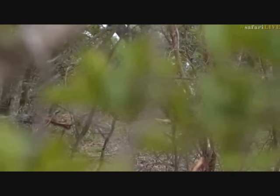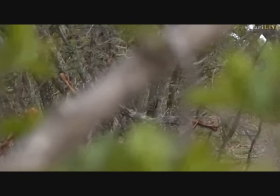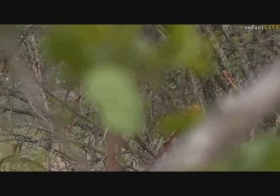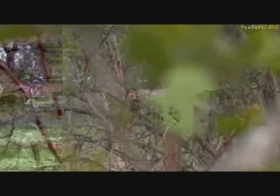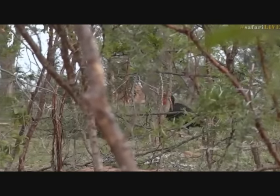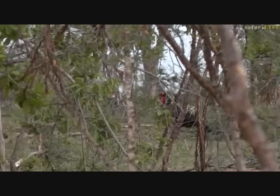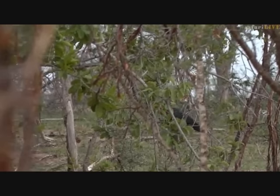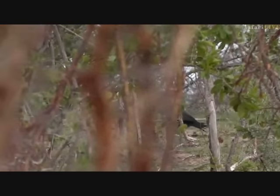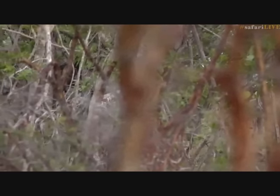and the parents invest a huge amount of time and attention in just one chick, kind of like elephants and also kind of in a way like human beings. So it takes them a long time to reproduce. They're also picky reproducers, so they're very picky about their nesting sites. They will return to the same nesting site time and time again, and they nest in hollows of big trees.